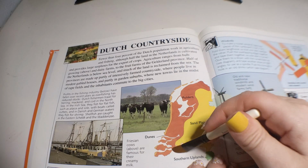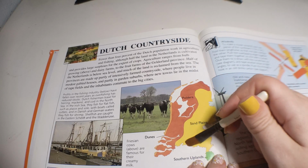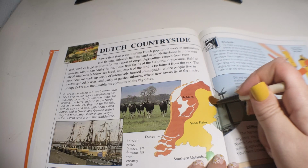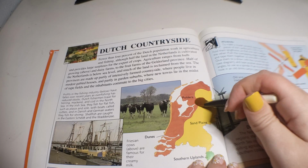The provinces are made up partly of intensively farmed countryside, where people live in modest gabled houses, and partly in garden suburbs, where new towns lie in the midst of rape fields and the inhabitants commute to the big cities.